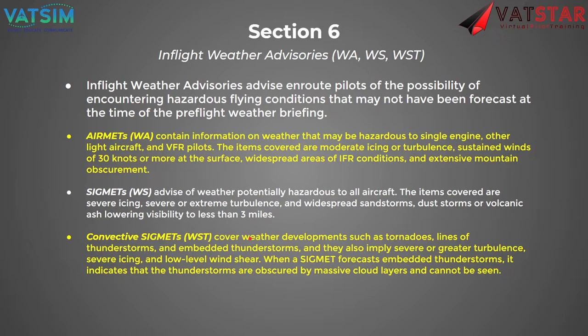They issue possible warnings and advisories for thunderstorms, tornadoes, embedded thunderstorms, which are thunderstorms within a large area of clouds. They'll imply severe or great turbulence, severe icing, low-level wind shear. But like we said, when a SIGMET forecasts embedded thunderstorms, it's just indicating that thunderstorms are obscured by clouds and you can't see them, so they're just trying to let people know what's going on within a large cloud pattern.